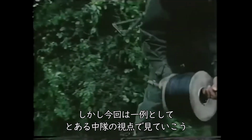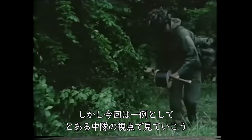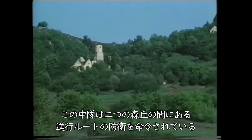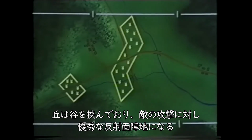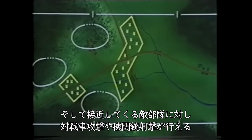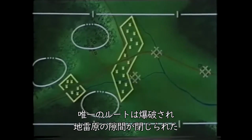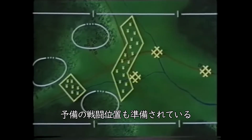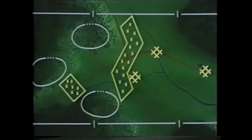But as an example, we are only going to view the battle through the eyes of just one company group, which has been ordered to deny the enemy the use of the main access route between two wooded hills. The hills astride the valley give good reverse slope protection against direct enemy fire and allow defiladed anti-armor and GPMG fire on the approaching vanguard. Routes have been cratered and minefield gaps closed. Alternative battle positions have also been prepared.